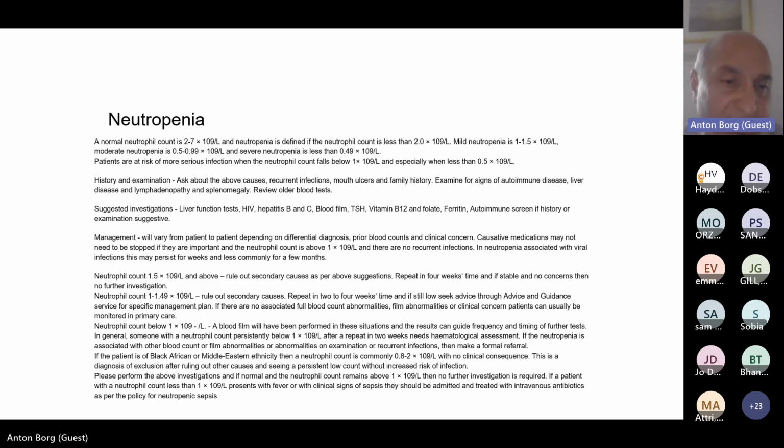A neutrophil count of less than 1.5 to 1, you do the same thing, but do a bit more frequent monitoring, and if still low, just discuss the case with a hematologist through advice and guidance usually. And if there's no associated full blood count abnormalities, or the counts are normal other than for an isolated neutropenia, or there are no clinical concerns, you can still monitor them in primary care.